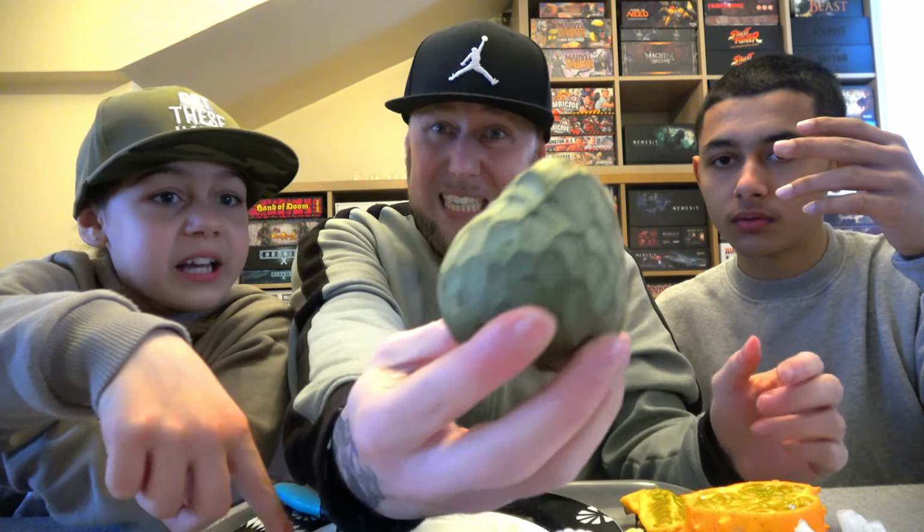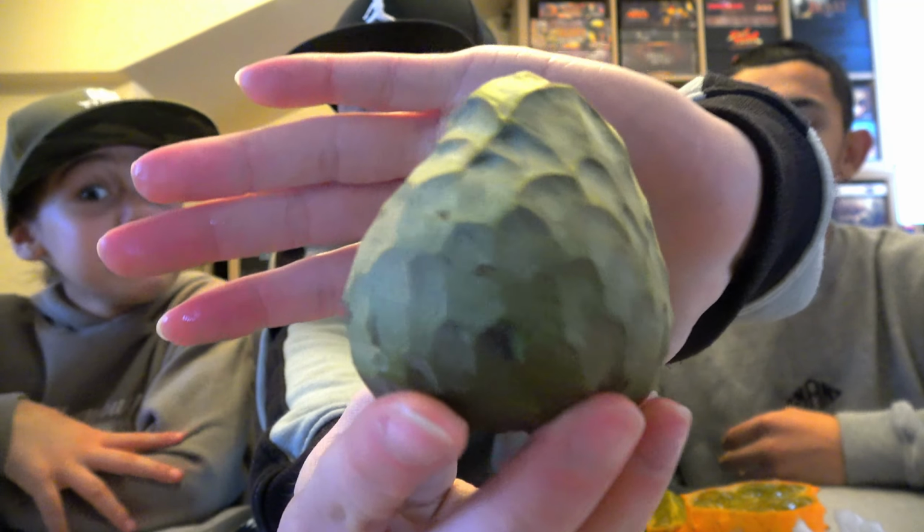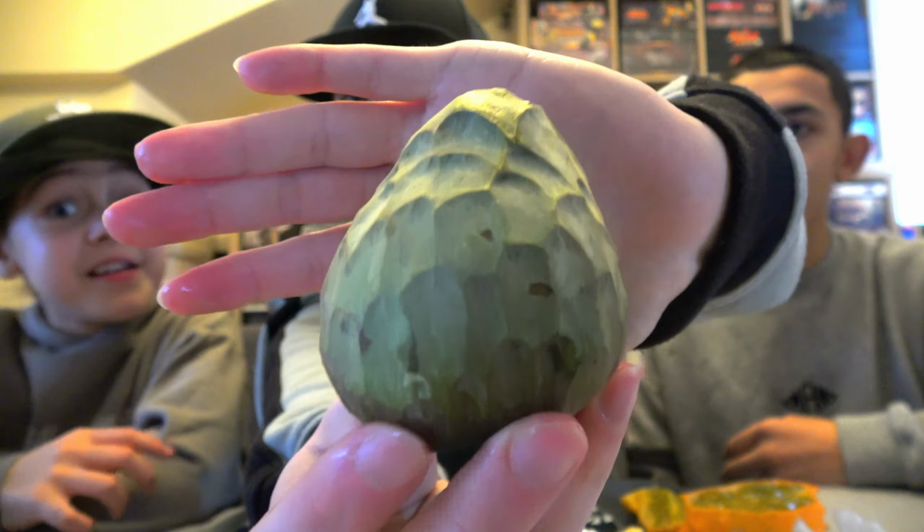I don't like it. Bro, what's this? Rating the fruit, zeros so far. No, this one is a zero. What is this one? Look at this one here. Can you guys see this? Oh my god, what is that? It looks like a dragon. Look at it. I don't know what that is. A dragon egg. Yeah, it's a dragon egg. Oh, it costs £1.39, man.